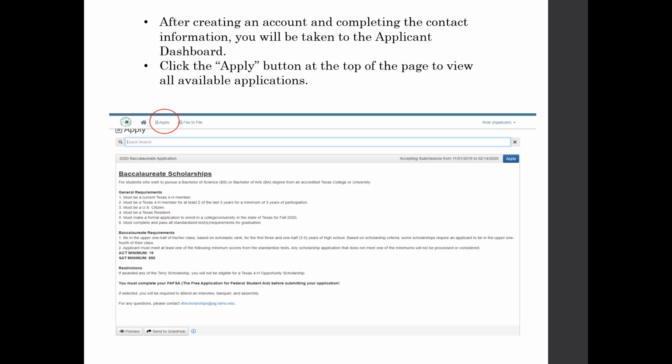Then you're going to want to apply. Once you can get in, you have to apply for one of them, whether it's a baccalaureate, a technical, or a courageous heart. You cannot apply for all of them. You can only apply for one or the other, so you have to look at those.